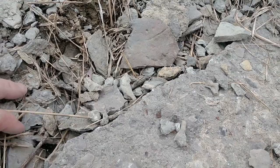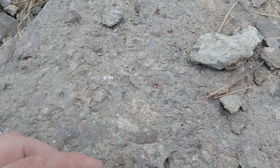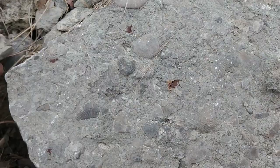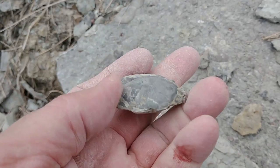Oh, here's a teeny tiny little horn coral. How cool is that? That's pretty neat. Leave that there. Oh. Look at that shell. Set that there.